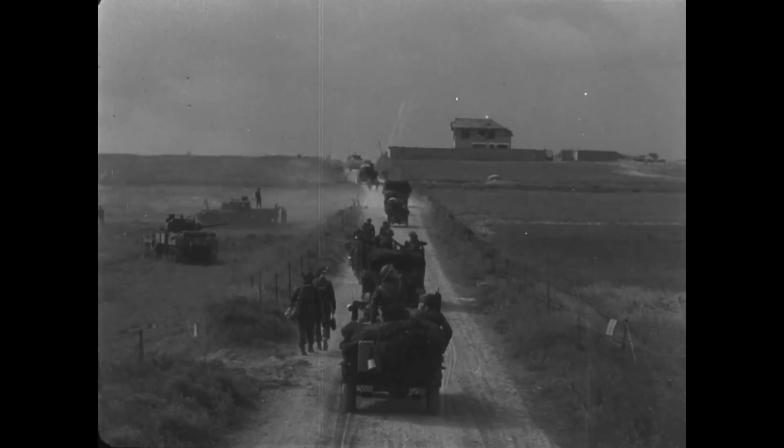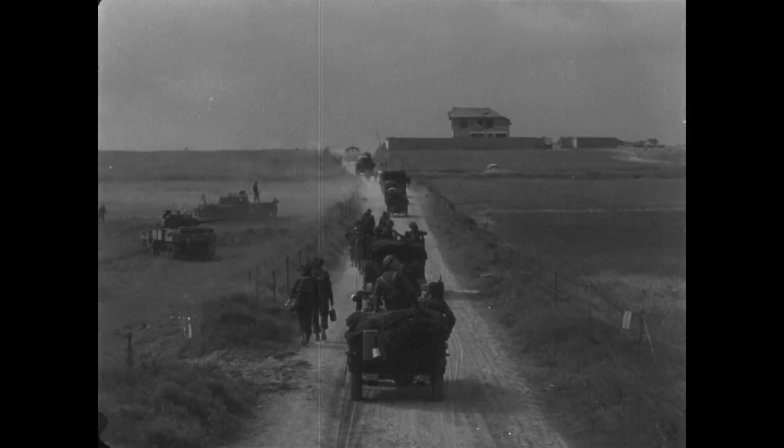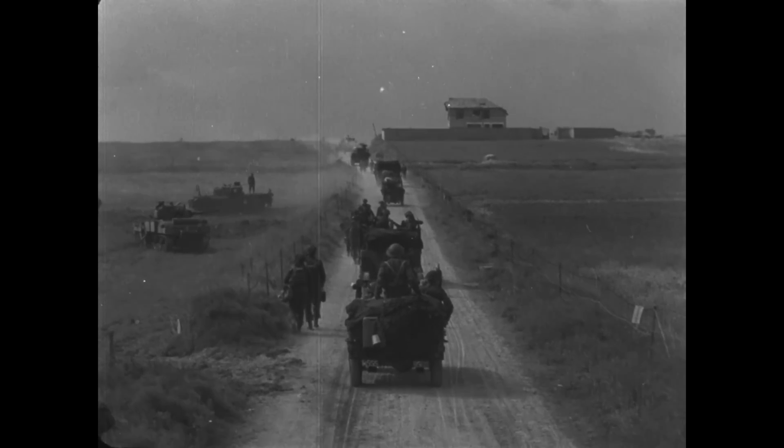Not unlike the tram stop down on the beach, the White House proved to be less of an obstacle than was feared.